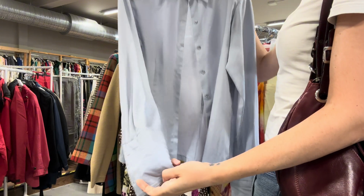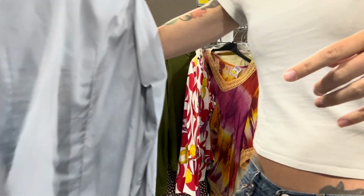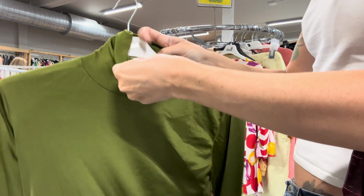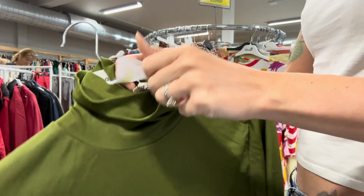Light blue shirt, and this one was really slinky. There were no tags, and I think this is actually tailor-made, and this made the cart. But this is what I mean, like really true vintage, timeless pieces like this turtleneck. Like my heart beats faster when I find this stuff. However, this warm green color is just not for me, so it didn't make the cart.